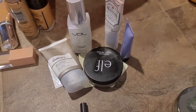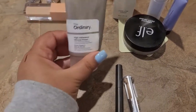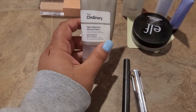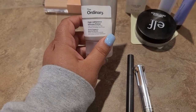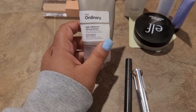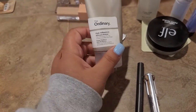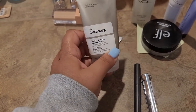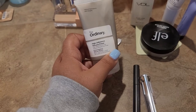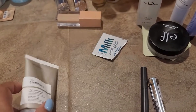Let's move on. I want to take you to primers right now. So I finished this one from The Ordinary. I don't know if I like this one. So here's the thing. I like it and I don't like it. I like silicone primers and I like pore filling primers, but I feel like this one was a little bit too silicone-y. Like it was a little bit too slippery and I didn't like that.